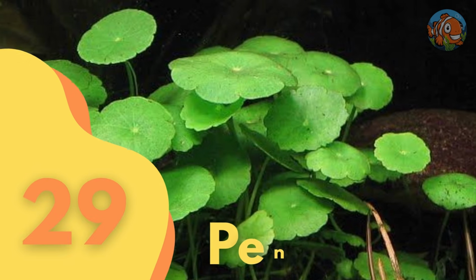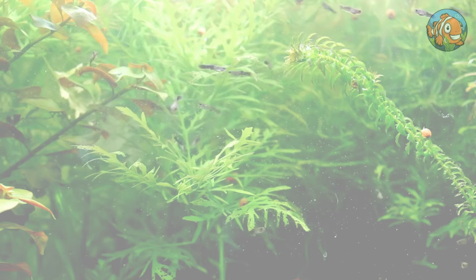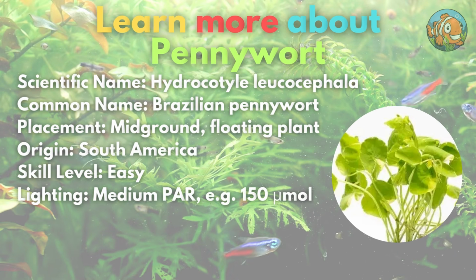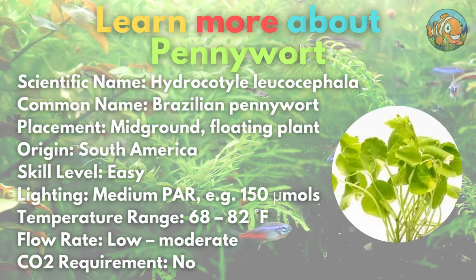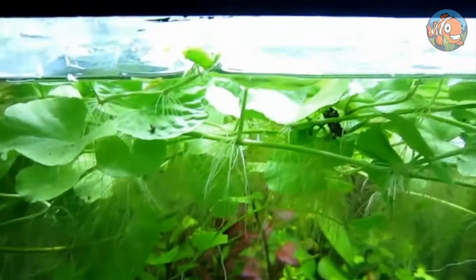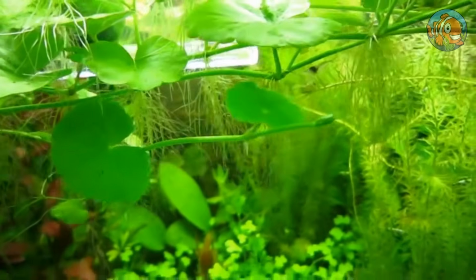Having this next plant in your tank is worth every penny. Check out the pennywort. Brazilian pennywort is an adaptable, simple plant grown in almost any freshwater tank. It can be cultivated floating on the surface or rooted in the substrate, and it does well in various water temperatures. This plant thrives in a home aquarium and spreads quickly.